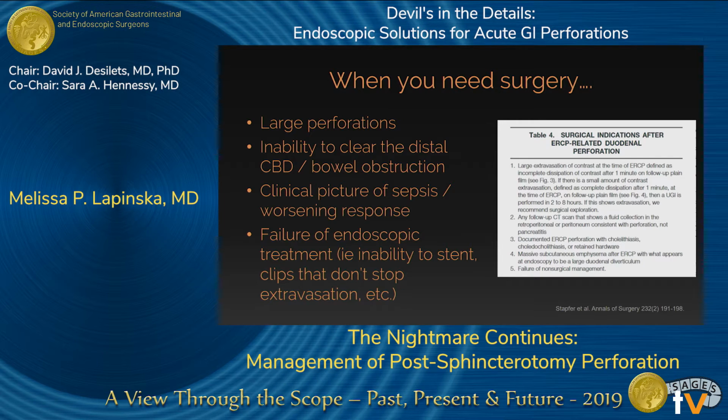Worsening pictures, sepsis, tachycardia, white counts going up, belly pains getting worse, all of those ominous signs, the lactic acidosis that you can't explain otherwise, and failure of endoscopic treatments. Sometimes you get those stents on there, everything looks beautiful, and all of a sudden your contrast is still extravasating on your post-treatment study. Those are the times when you have to put your ego out of the way and get it done, and get it done right. And if that's a trip to the operating room, that is not a failure. It's the next step in the algorithm.